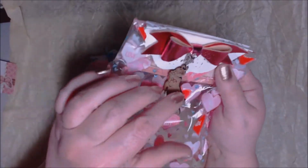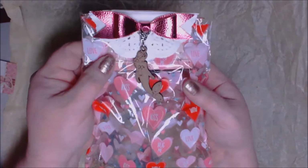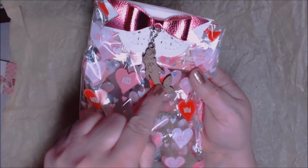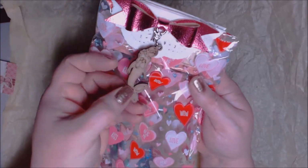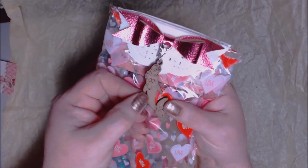Look how cute! Oh my goodness! Look at this. This is a Julie Nutting wood veneer, and they have made some of them to match their stamps. And look at the cute, is it Sally Seashell? Something like that.